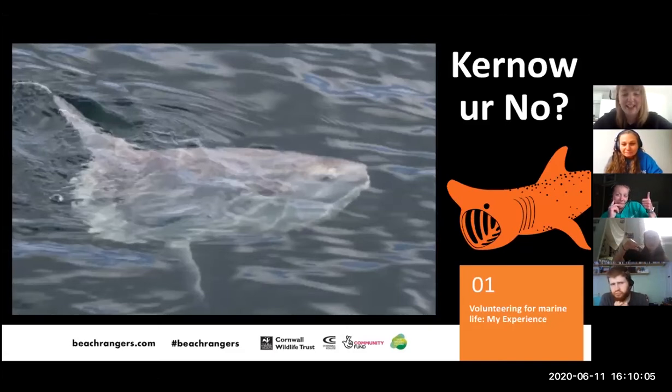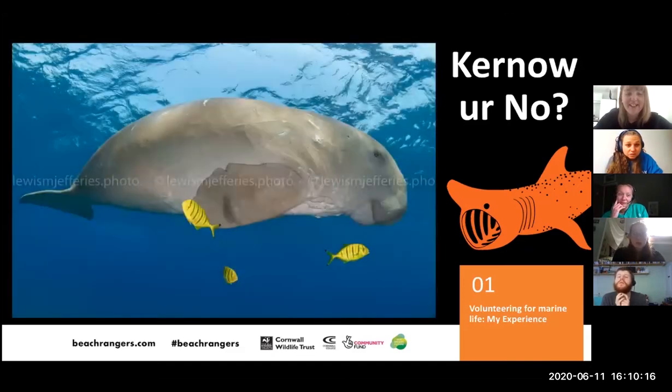I've never seen one myself, but you do spot them from the cliffs around here. And a dugong. This is actually a picture that my friend Lewis has taken. It was taken in Egypt, but I just love them. They look so weird, but they're so cool.